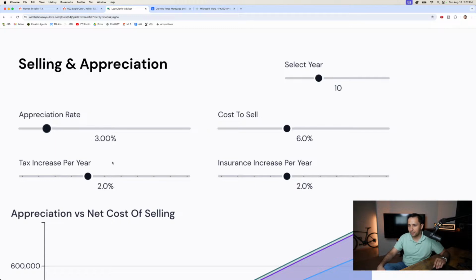Tax increase per year. Property taxes are going to increase. That's just the reality. Even if prices stay where they're at or drop slightly, we know that real estate is cyclical. So as real estate prices continue to rise, we're going to assume that property taxes increase by 3% per year. Insurance, we also know that it costs more to build now, and home insurance premiums continue to go higher and higher. So we're also going to assume that our homeowner's insurance is going to rise.